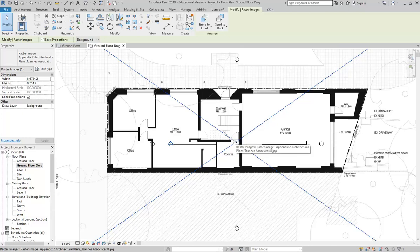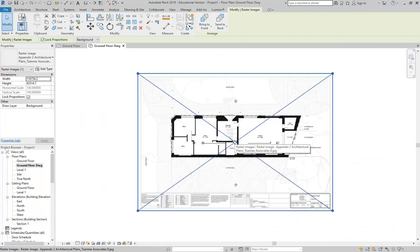So now what will be the next thing? We've inserted a floor plan that's come from another program. So what do we need to do to start working with it in a CAD program like this, or Revit? How do we know if it's the right size? Or is it going to be the right size to start with? Do you think?